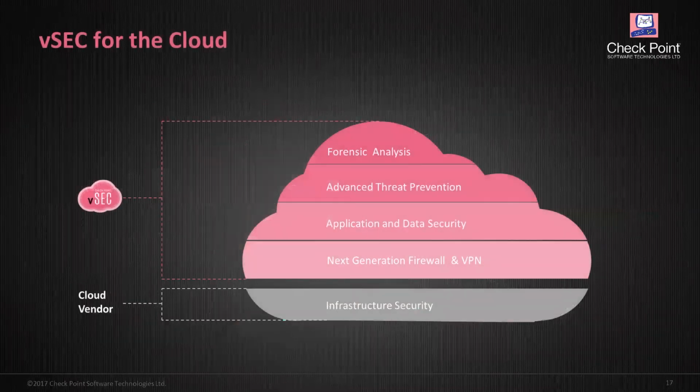If we look at the shared responsibility, we mentioned before that the cloud vendors provide the infrastructure security. Checkpoint vSEC on top would give you the next generation firewall and VPN with all the integration to Active Directory and LDAP, the ability to understand the application, the integration to the cloud environment, as well as advanced threat prevention with our SandBlast technology, as well as forensics analysis. So we took everything that was available on a regular appliance, we virtualized it, and it's available on all the clouds. So you have all the security functions, all the security layers available in the cloud.